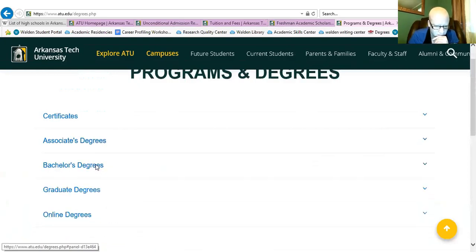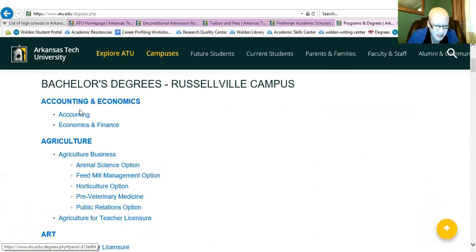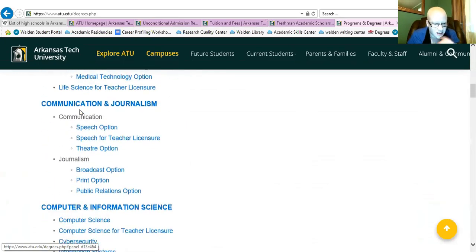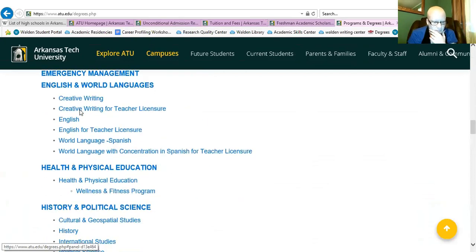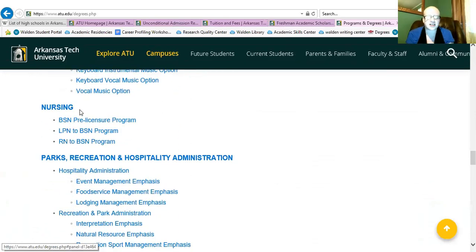Bachelor degrees. Sorry. So we got accounting, economics, agriculture, art, behavioral sciences, biological sciences, communication, journalism, computer and information science, curriculum and instruction, electrical engineering, and the list goes on. Okay, they have a good range of majors that you can choose from. Like I suggest with anybody, if this is the school that you want to go to, please go on this website and continue to do your own research and ensure that the major that you're looking for is there.